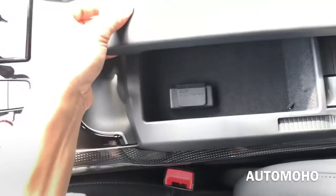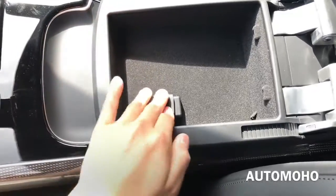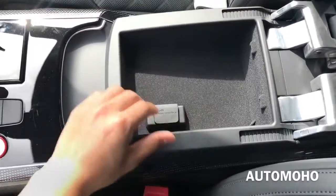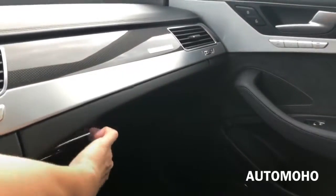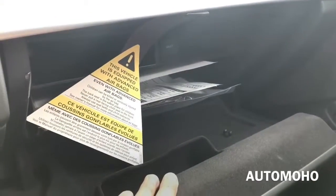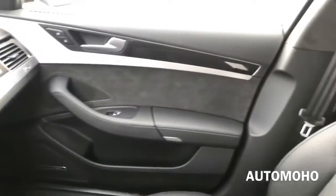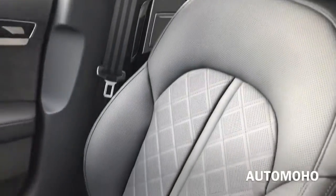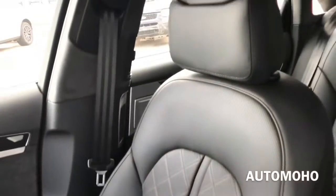And here you have the center storage compartment. Very small space. Here you have the Audi interface connector. I wish it could be a little bit bigger though. And there's the glove box compartment. And once again, very beautiful carbon fiber trims and silver aluminum trims on the dash. And here's a closer look at the seat once again. Very nice upholstery material. It offers plenty of support as you can see.